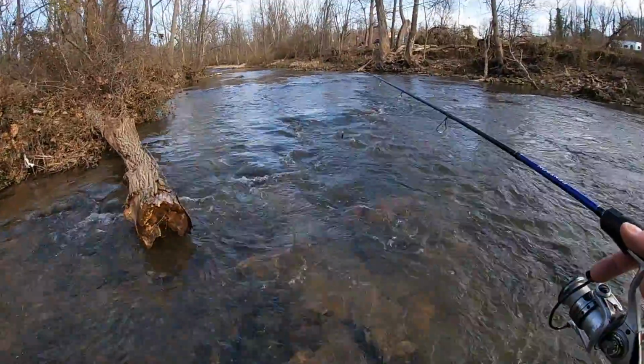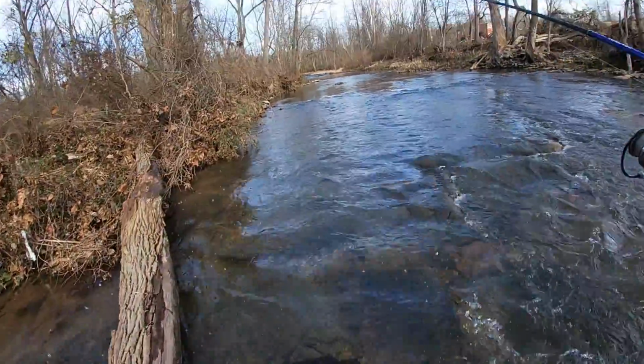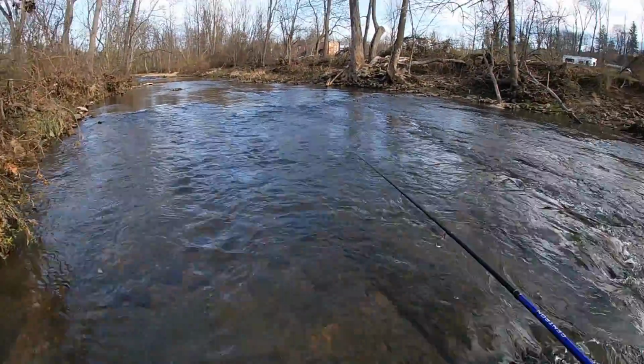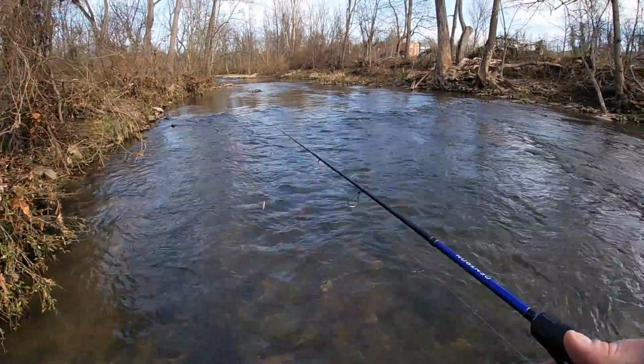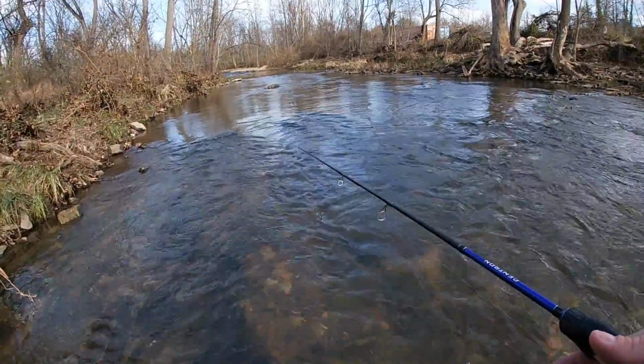So the day after I shot the last video here, it rained like heck here in southeastern Pennsylvania. Had quite a bit of flooding. So the water's up a little bit. It's also pretty murky. That may play to our advantage today, or it might be a pain and it might be hard to work lures through the faster current.